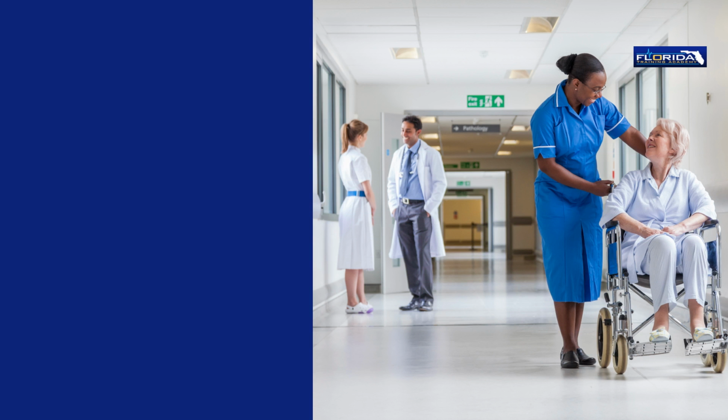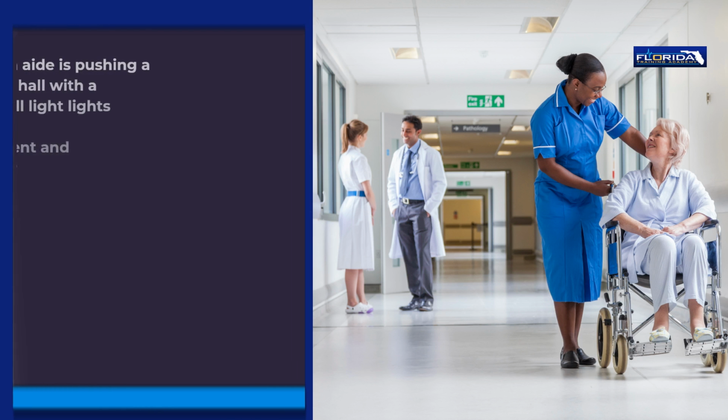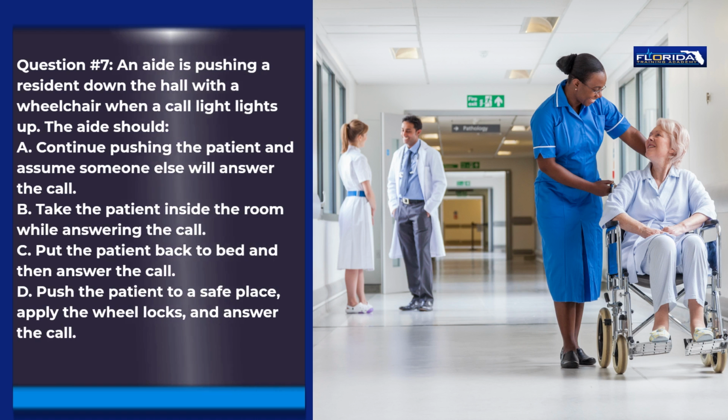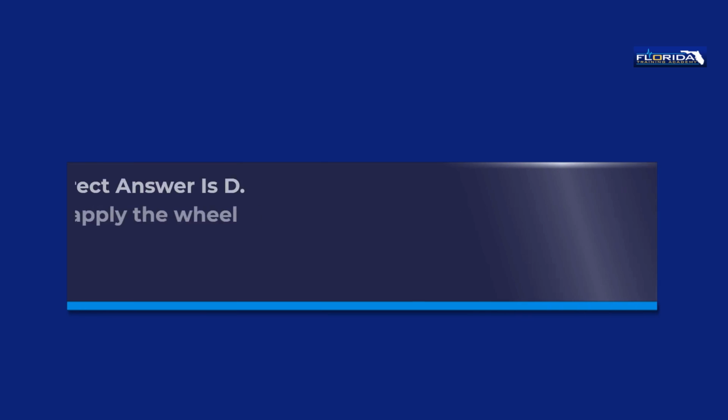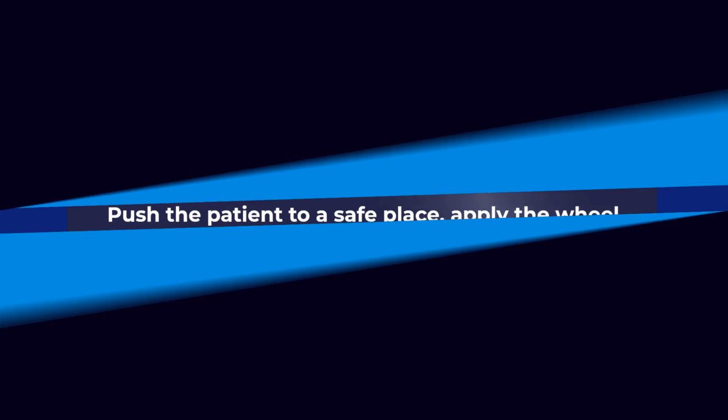Question number 7. An aide is pushing a resident down the hall with a wheelchair when a call light lights up. The aide should A. Continue pushing the patient and assume someone else will answer the call. B. Take the patient inside the room while answering the call. C. Put the patient back to bed and then answer the call. D. Push the patient to a safe place, apply the wheel locks, and answer the call. The correct answer is D. Patient safety is your priority.